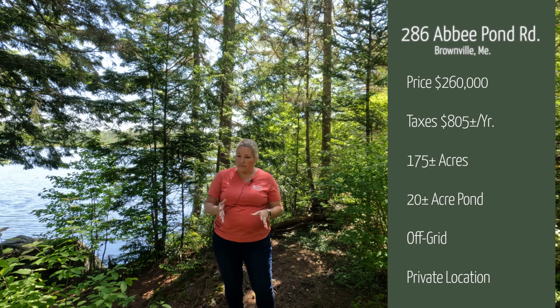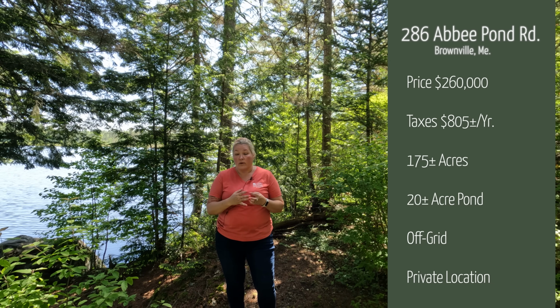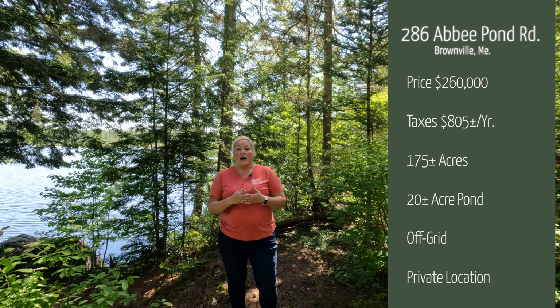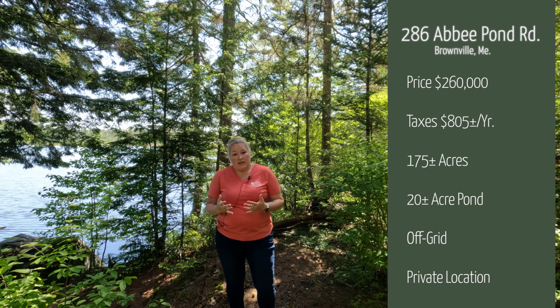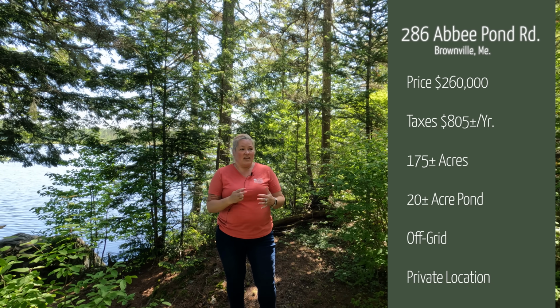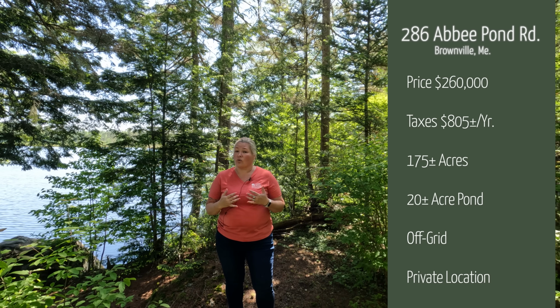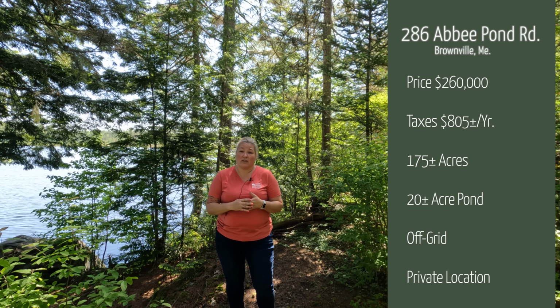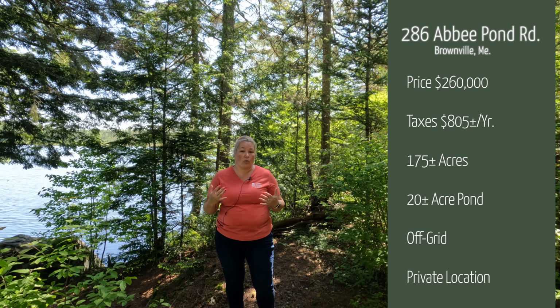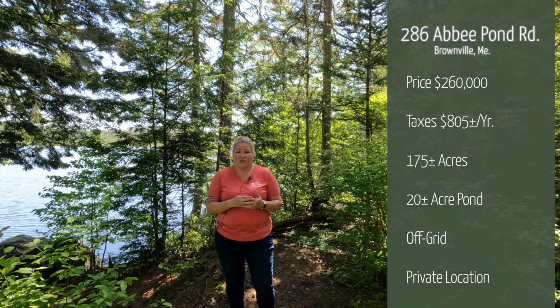This is off-grid. The power is about 1.5 miles down the road, so more than likely this is always going to be off-grid. Obviously, there's no well or septic here yet because it is pretty much raw land. I would say your best bet out here would be to clear a spot and do solar. I suppose some people like to do a Generac, like a whole home generator, but I think that this place would be best served with solar.